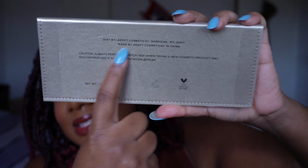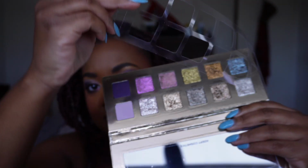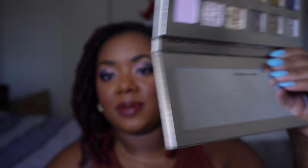Anyways, so this is the packaging, which I haven't even taken out. You'll see that the plastic does have some product details. Now, one thing to note about the Adept packaging is that once you take off this plastic wrap, there's nothing else on the packaging. It is just this sort of leather or faux leather packaging that doesn't have any details on there. So if you need ingredients, descriptions, all of that, it's not on the actual packaging. So I'm just gonna take off this little plastic wrap here. And on the packaging here, it does say that this was made in China. It has a 24-month shelf life, and it is cruelty-free and vegan.